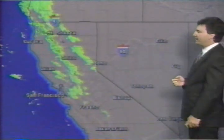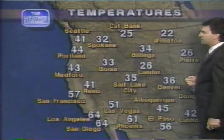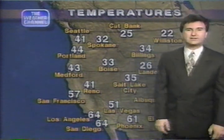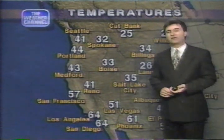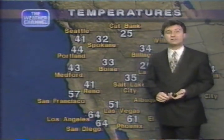Nothing really too terribly heavy. If you're driving north along Interstate 5, up through the Sacramento Valley and on up over Sexton Summit, you'll probably run into a little bit of rain, but definitely nothing that's going to slow you down too much. Current temperature readings, 41 in Seattle, 41 in Reno, 61 in Phoenix, and 64 coming in at San Diego and LA. Let's talk about El Nino now, and with our El Nino focus, here's Kim.